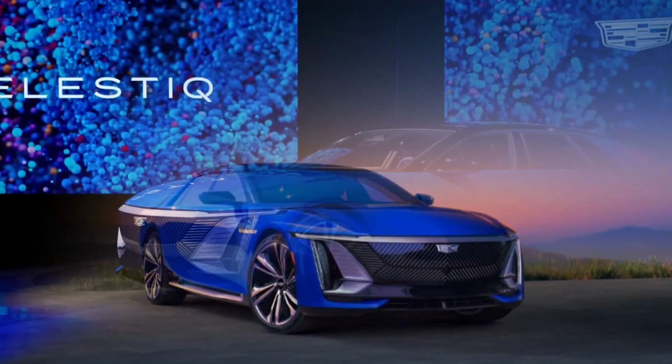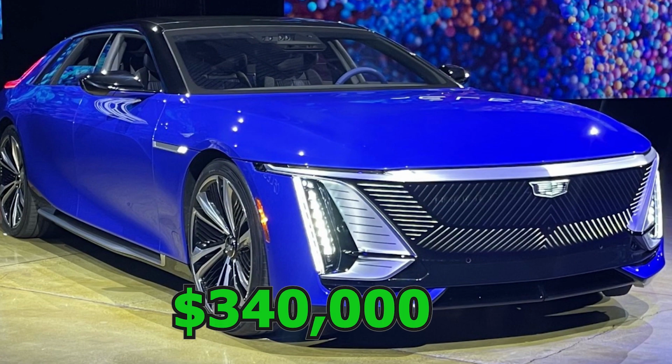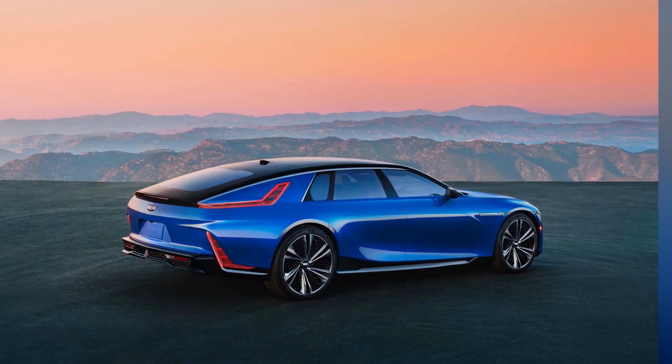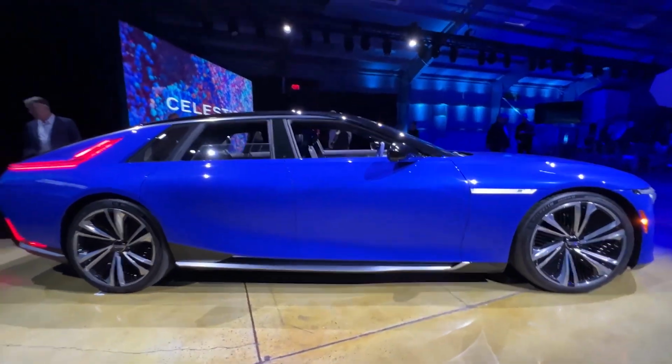Price. The Cadillac Celestiq, the automaker's bespoke, configurable electric fastback sedan for 2024, will begin at $340,000. And that's before you include any expensive options or add-ons, which means the Celestiq will almost certainly sell for more than $400,000 in most circumstances.